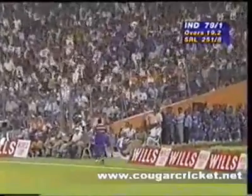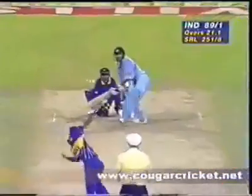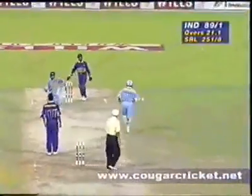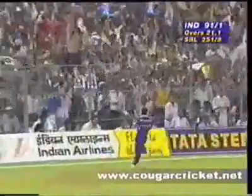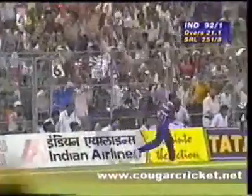Terrific shot. All the way, straight along the carpet. He's played that one nicely. He's done that beautifully. Pitched around leg stump, and he's played it very fine for 4. Lovely shot.